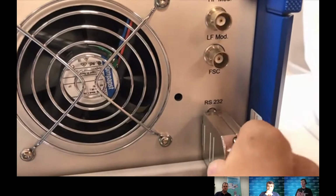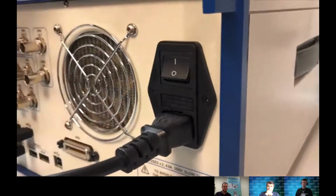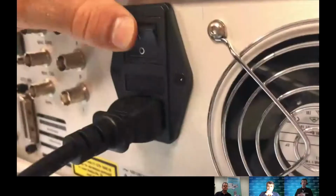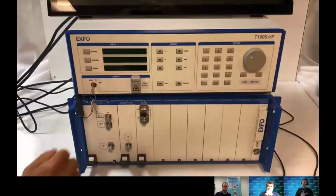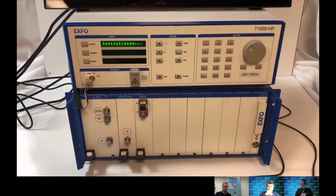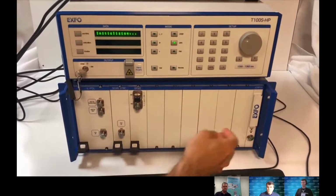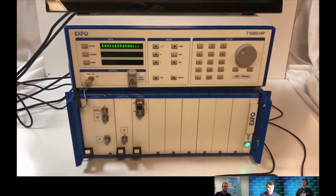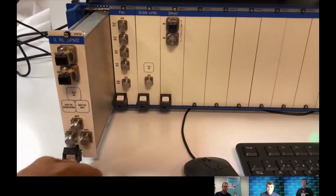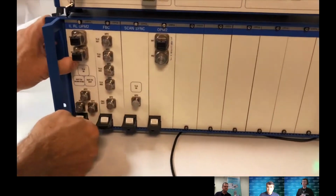This is done on the RS232 port of the tunable laser. And you switch them on at the back and switch them on at the front. So the system will take about a minute and a half, 2 minutes to start up. The CTP10 is actually a PC inside, so it takes a little while to warm up.